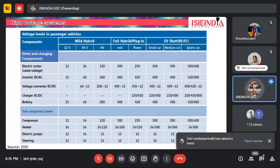But when we are coming to the mild or hybrid vehicle, it can come up to the mild hybrid starting with the 12 voltage, then 36 volt compressor also there, 120 volt compressor, and full hybrid starting with the 300 volt and 250 volt. Also, other components like a heater can vary the voltage, depends upon the type of vehicle.